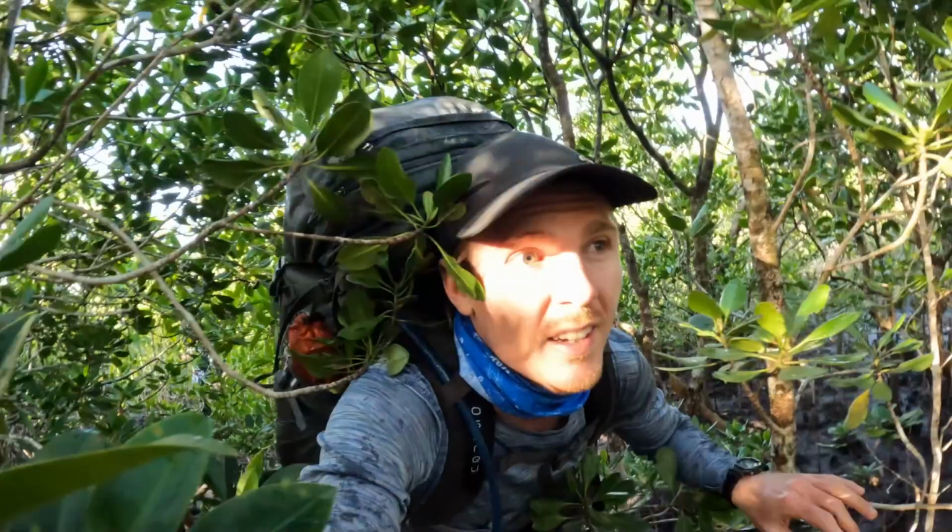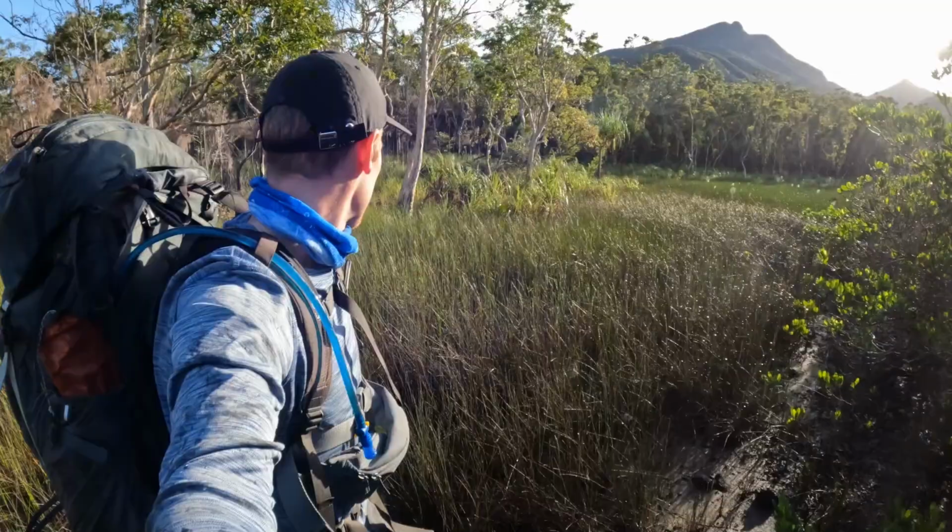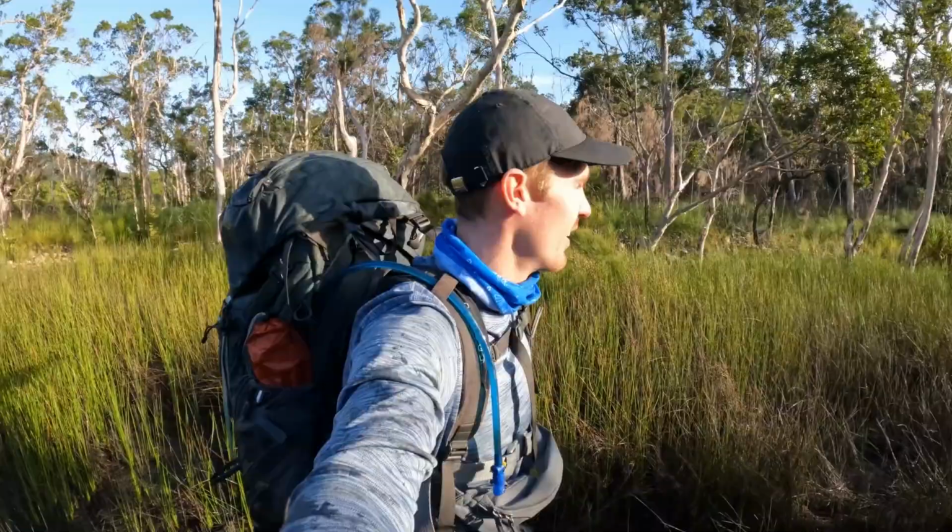Here we go. That's the end of the bloody mangroves. Dead set, check this out. How sudden the transition from the mangroves to the bushland. It's literally a distinct line. Like, look at that. Mangroves, bushland. That's crazy, eh?